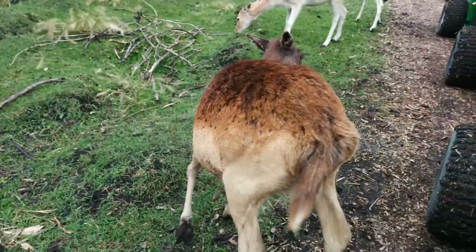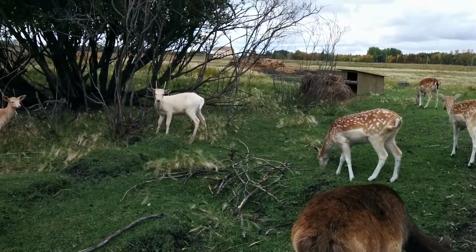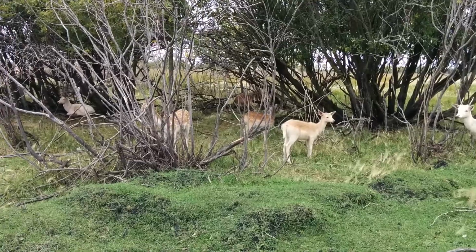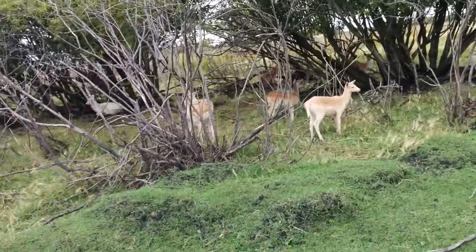All right, we seen enough? Ready to keep riding? Go through the bridges and the covered bridge? Look at the sheep over there. Okay, everybody's got to sit down so I can sit down.